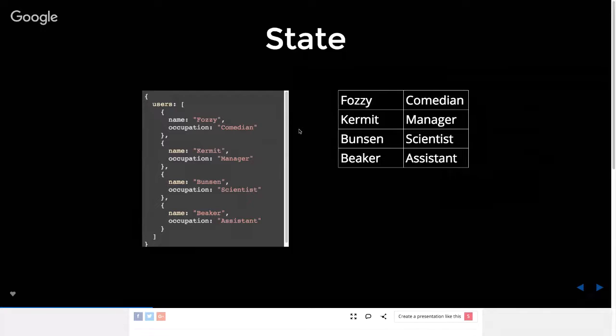For the purposes of React, that's essentially got to be a JavaScript object. So if you're doing something like jQuery, maybe you're storing a bunch of state in HTML, in properties in HTML. And if you're using an MVC framework, it's in your model. For React, generically, it's in a JavaScript object. But it gets more complicated than that, which will be in January. We'll talk about Redux.